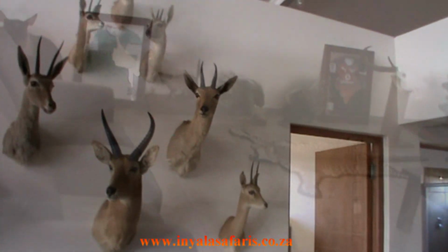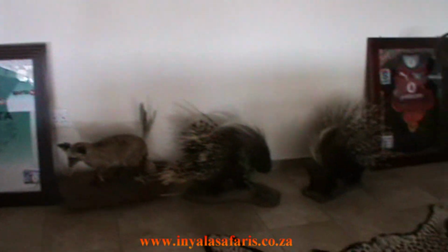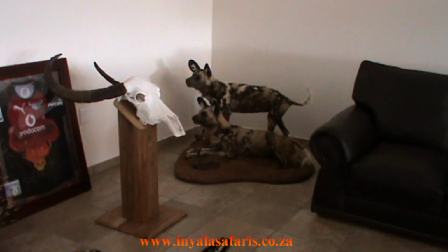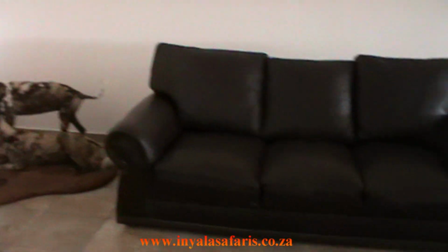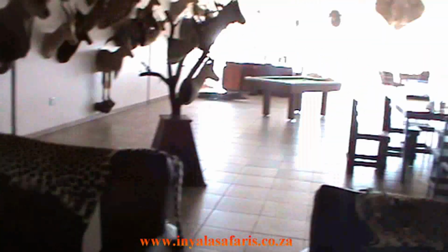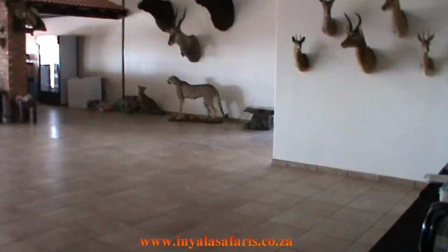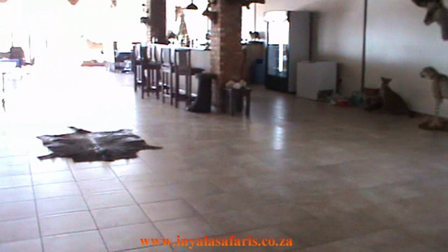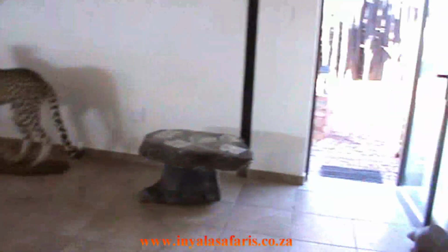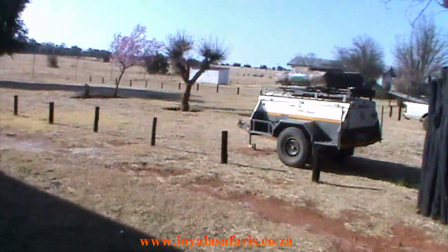Other species in a living area. Porcupines, leopard, and there's an entire hall, huge hall. You have table tennis, pool table, just to keep entertained. That's the outside.